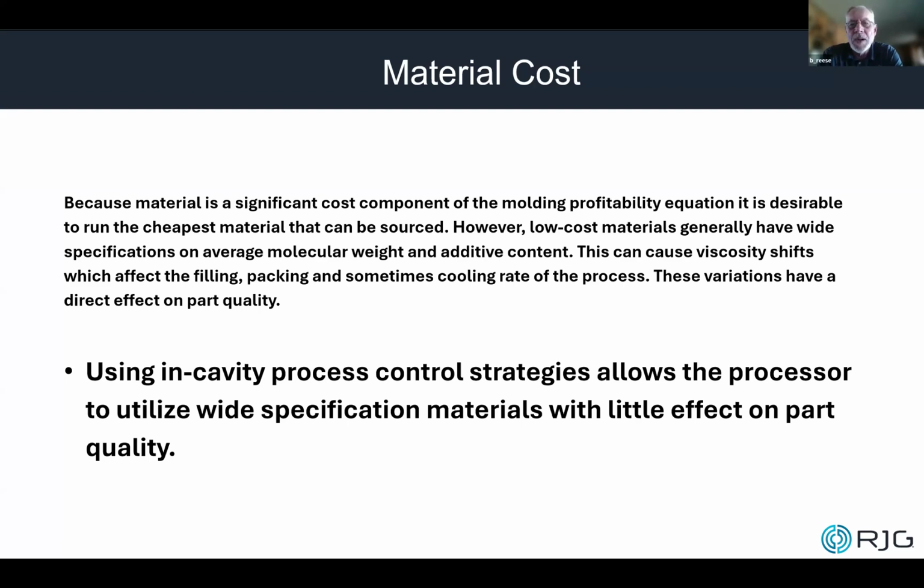The problem with that is low-cost materials generally have wider specifications on molecular weight. The additive content is not controlled as tightly. There's a trade-off. You pay less for it, and they spend less time making it, which is relative. So these things can cause viscosity shifts. These variations, you're going to see with the lower cost material. The way that we can help our customers and clients is by using in-cavity process control strategies. And I'm going to explain a little bit how that works later.